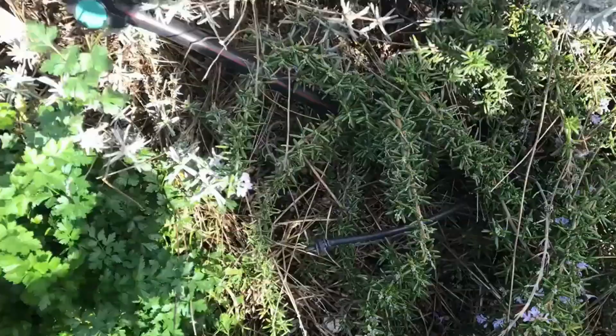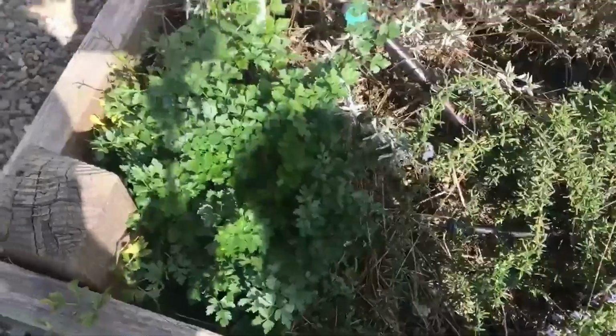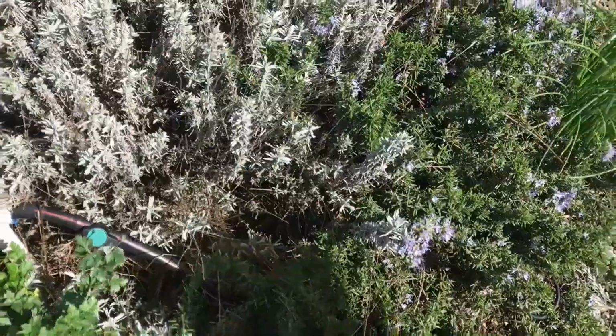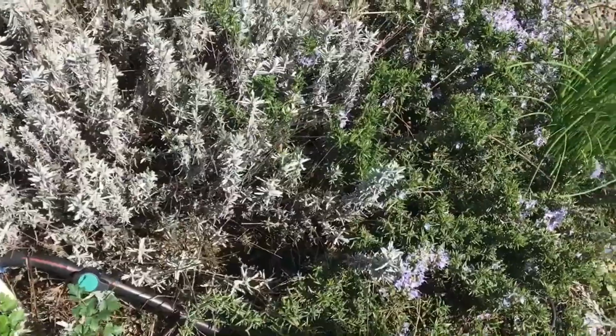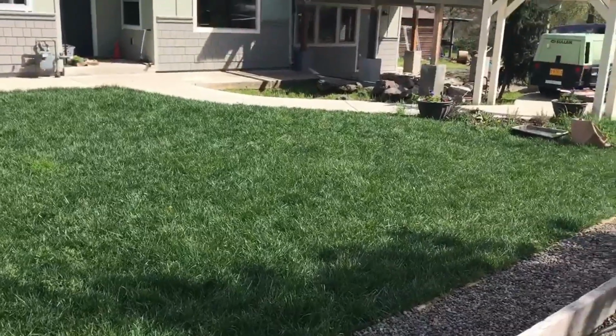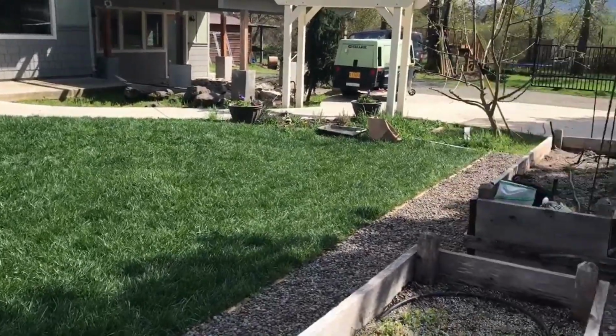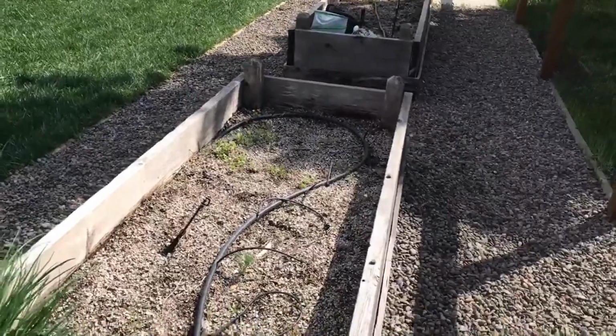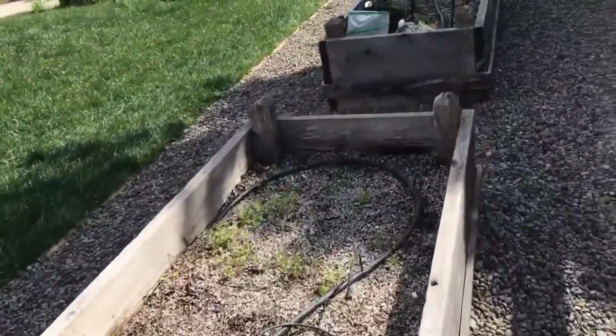So this is kind of my herb corner. Right now anyway. But I would prefer that it would be my area for annual herbs, and at this point I've got perennial herbs in here. But like I said, when we get those beds over there done, we'll be transplanting probably some of these over there. Thank you for adding to the commentary, my child.